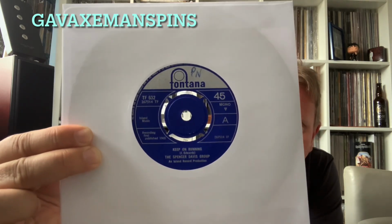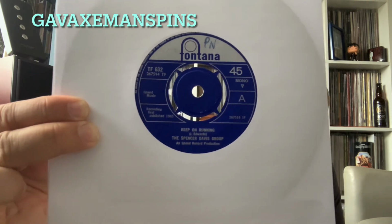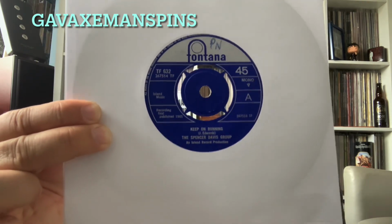So Spencer Davis Group and Keep On Running. And I think you can agree there are parallel lines just below the A on that there. And a Birmingham artist as well. So Spencer Davis Group, the Mighty Keep On Running.